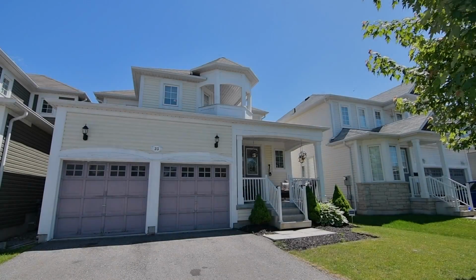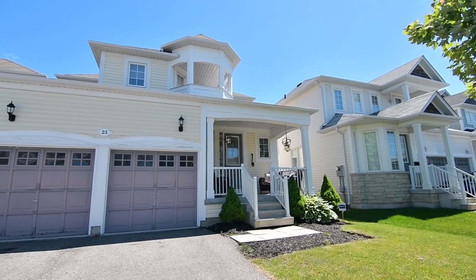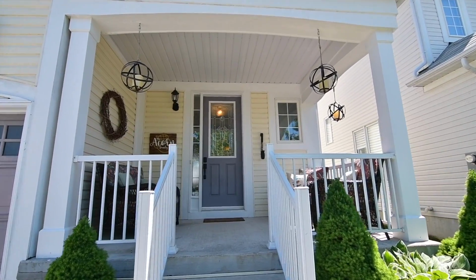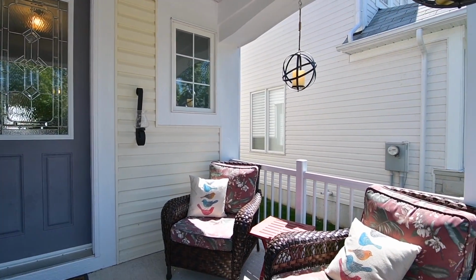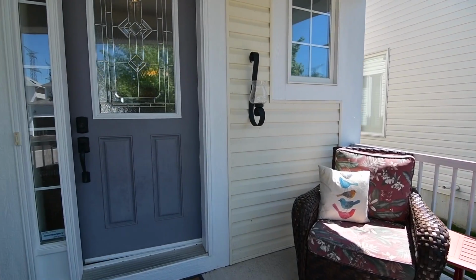A 4+1 bedroom detached home situated within the waterfront community of Port of Newcastle in Clarington, welcome to 23 Hodnett Crescent. Featuring a 2-car garage, landscaped front gardens, and a charming covered front porch, this beautiful family home also showcases open-themed main-level principal rooms and a fully finished lower level.